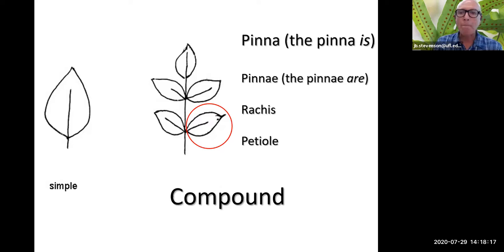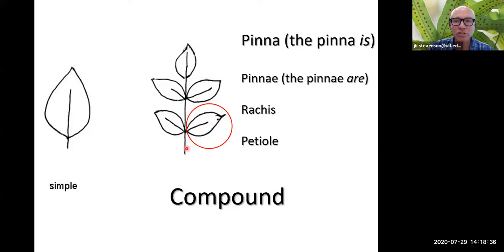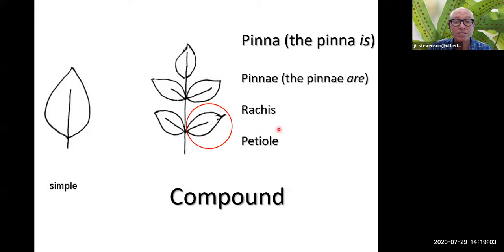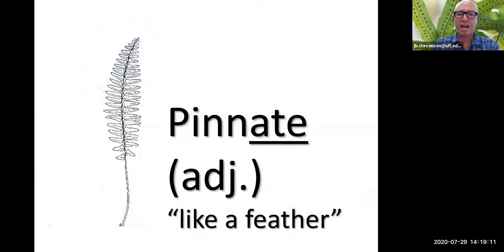Now, to help you remember pinna and pinnae, the roots are the same as the Latin for pin, which is penna. Feather, right? Feather. So if you think of it, we have what could be referred to as a feather-like leaf, a leaf that is broken down into these little component parts, just like feathers have these individual little side bits that are knitted together to form the whole. You'll be happy to know that in a feather, this central vein is called the rachis. So both in the plant world and the animal world, we have the same name for this central main vein that runs down the center.